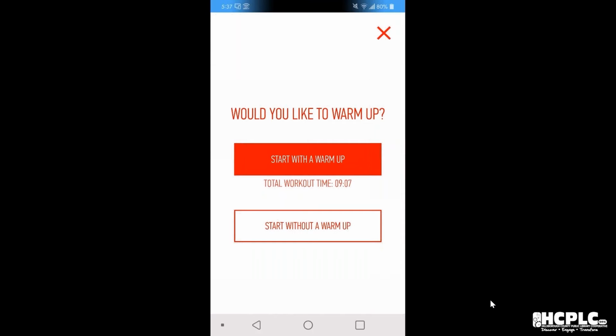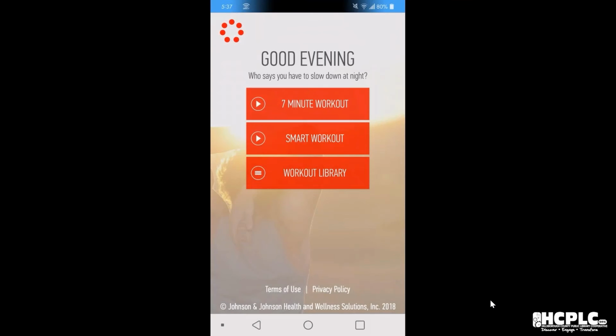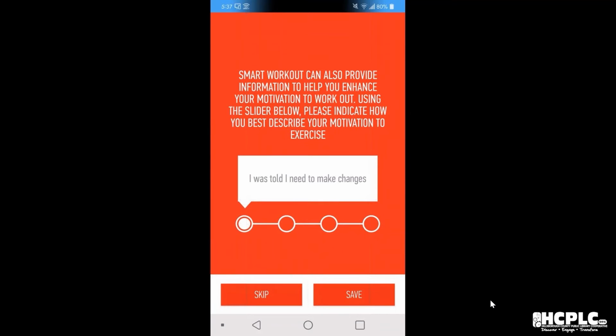You can start with a warm up. And then if you do, your total workout time will be just over 9 minutes, okay? You can do a smart workout. Your smart workout, it's gonna ask you a bunch of questions to kind of tailor your workout to you.